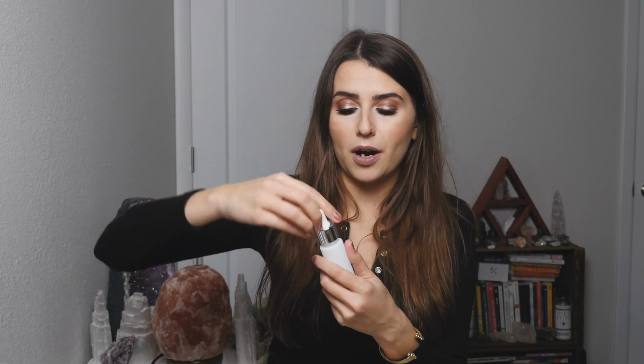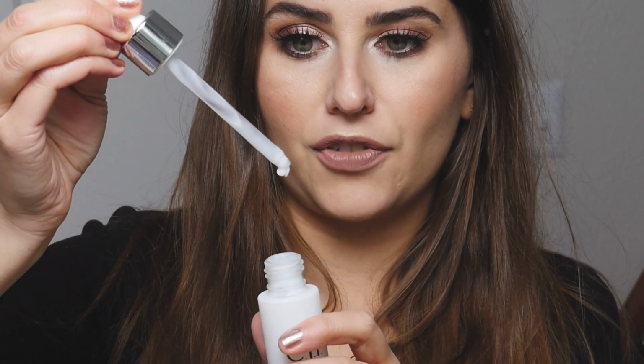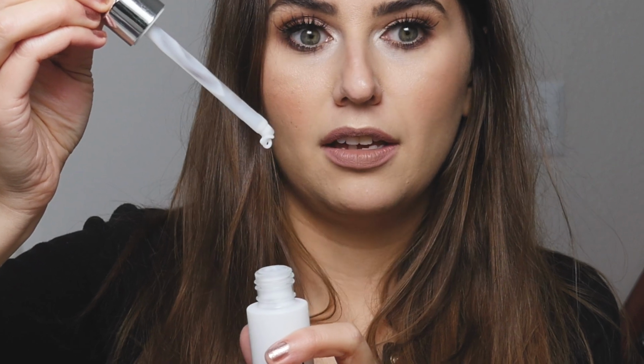From e.l.f., this is their Blurring Primer Serum. So I have one complaint about this. The packaging is not great. They should have put this in a pump because it's in a little dropper, but I don't know, maybe that is the first time my dropper has ever done anything. But yeah, anyway, it's a good primer. It's really good. I feel like it helps to add that extra little bit of moisture barrier to the skin. It does help to blur. It works great as a primer.